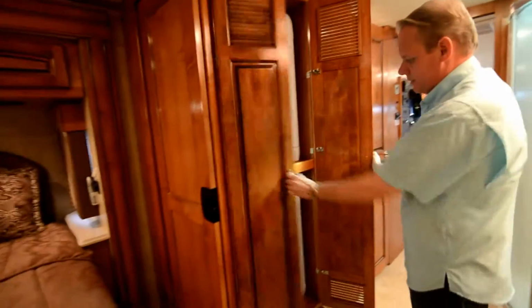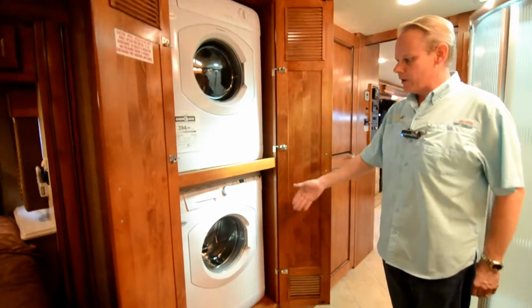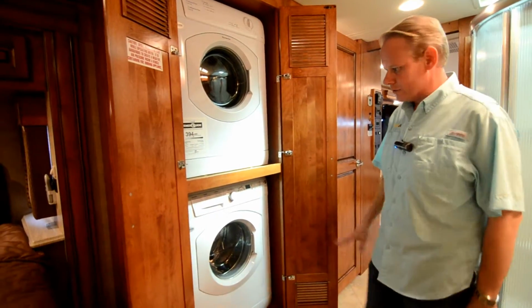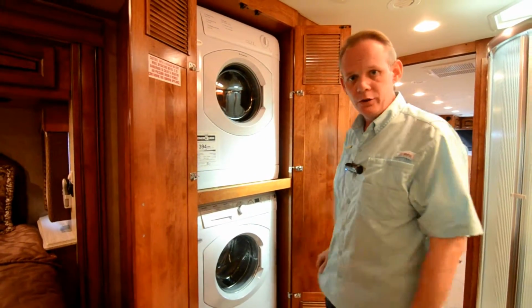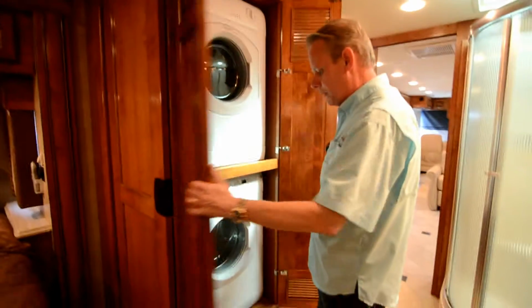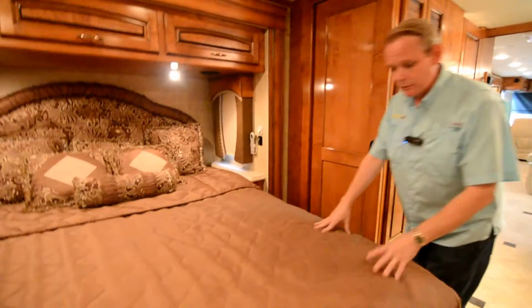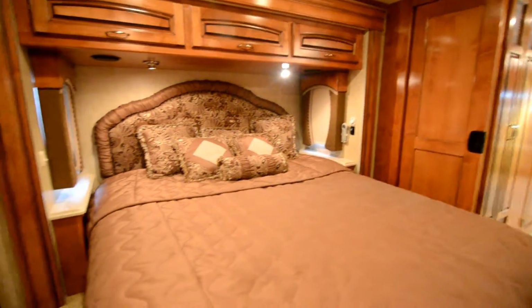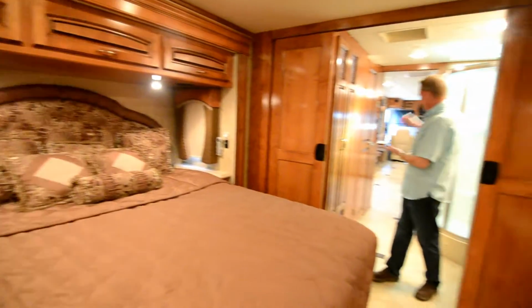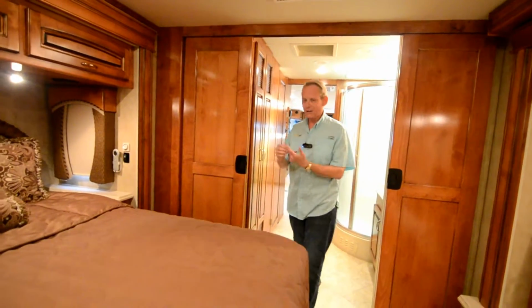Right here is probably going to be a lot of people's favorite parts of the coach. Stacker residential washer and dryer right here. So it's a splendid unit, but you've got a stacker, so you can basically do laundry just like you would at home. And you also have a king bed. So when you're starting to talk about, we've got a full body paint coach, of course, when we go outside. We've got residential refrigerator, residential stacker washer and dryer, king bed.